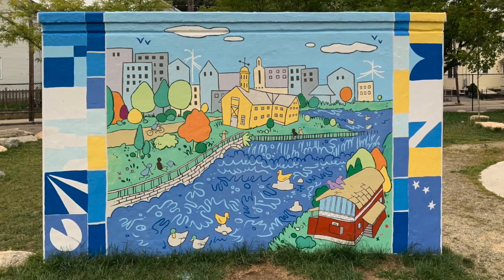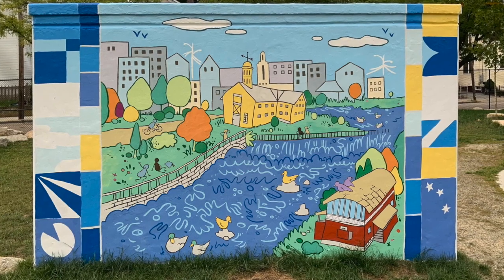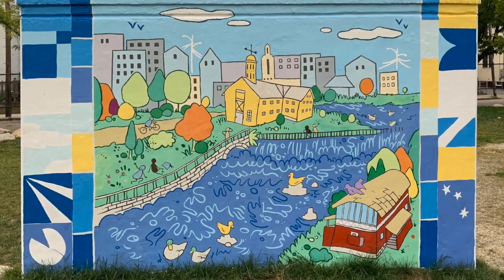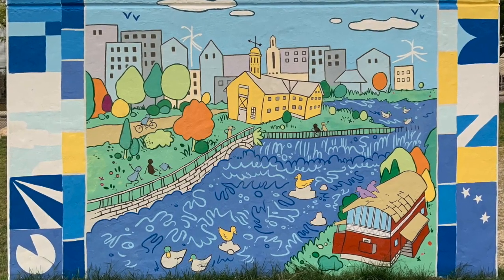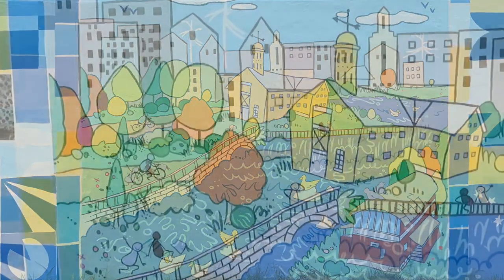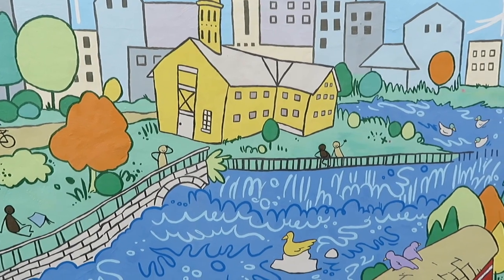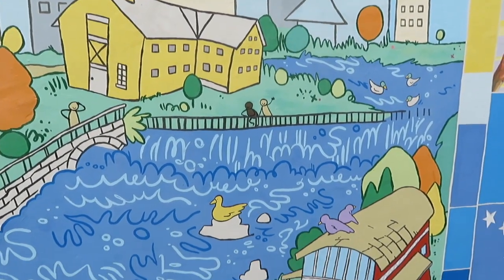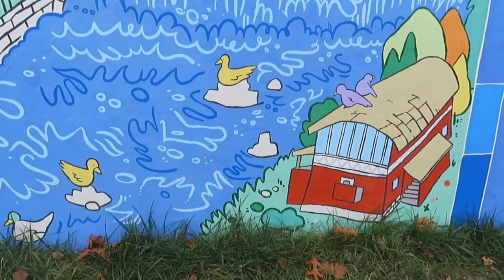Flip around to the other side of this wall. It features the Slater Mill, and also a reference to the Pawtucket Falls, which are a really beautiful thing to go see, and also important historically. And in the lower right corner of this design is a structure that's meant to reference the Narragansett Longhouse that actually stands not in Pawtucket but in Charlestown, Rhode Island, because the Narragansett were the original inhabitants of what we now know as Pawtucket.